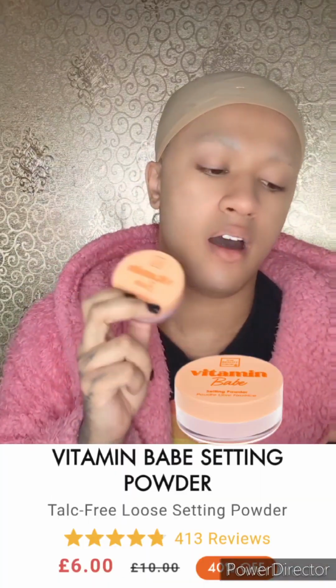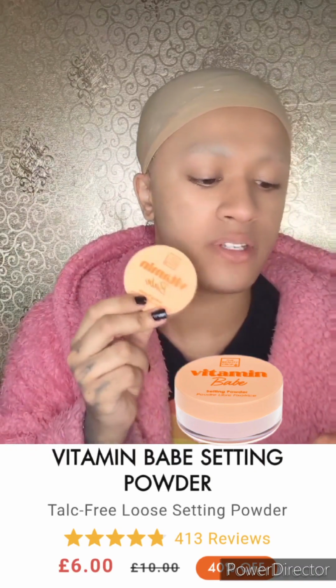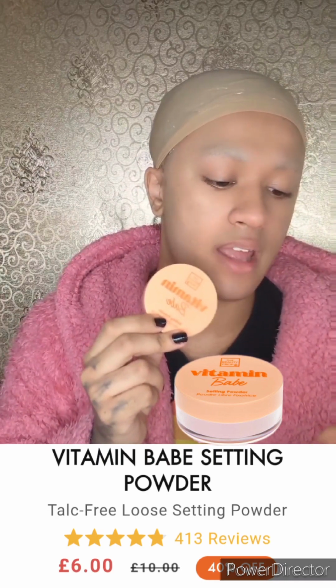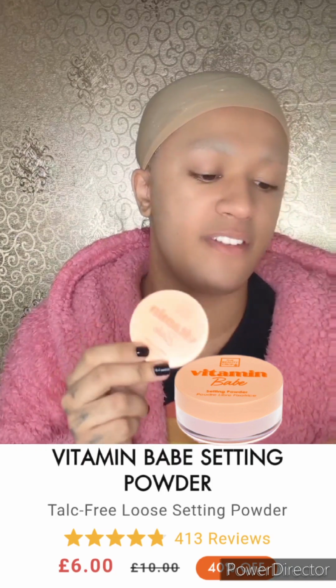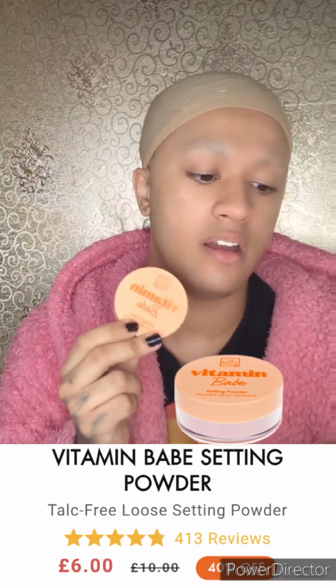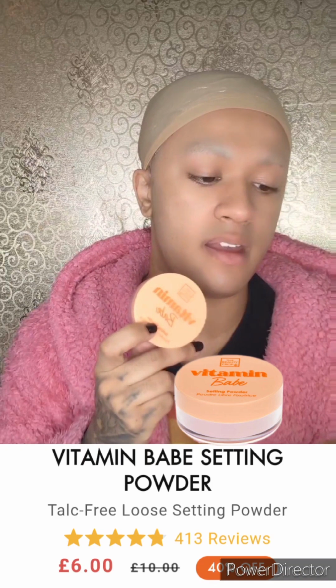The Vitamin Babe Setting Powder in the shade Pink 6. A weightless, talc-free, loose setting powder with hydrating technology that melts into skin while blurring the appearance of pores and sets makeup. It will not attach to texture or cake into creases and lines. Bonus for photo takers, no flashback. This is a daily dose of the vitamin your makeup will be happy to include in your routine. Always cruelty-free, vegan and talc-free.